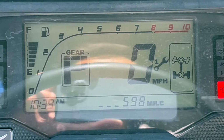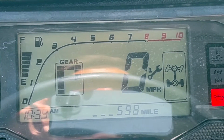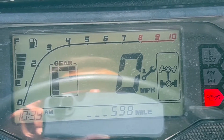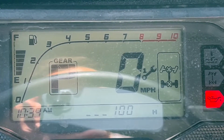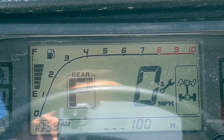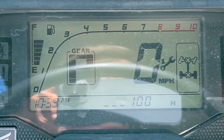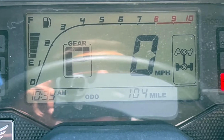We'll go on to, so this is when your next service will be. So in 598 miles, I'll bring the machine in again for a service, or in 100 hours. So after that first 100-mile service, you do bring it in every 100 hours or every 600 miles. On the odometer right now, I have 104 miles.